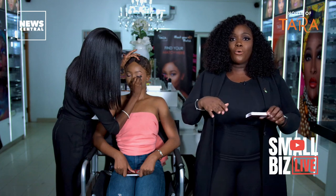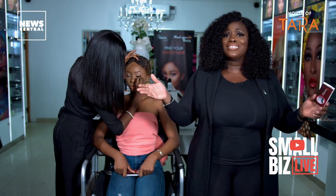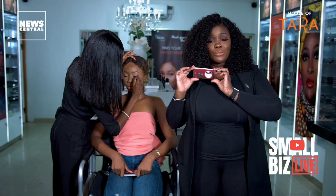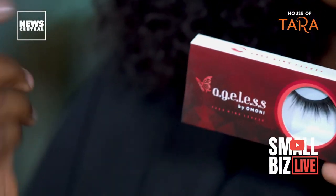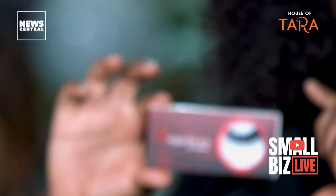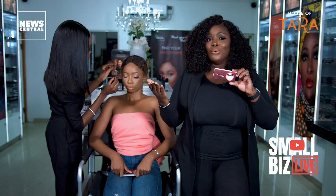And people, we all know that no makeup look is ever completely complete without your falses. They literally take your eye look from 0 to 100 in literally 2 seconds flat. Now, here we have one of the brands we carry in the Tara studio. Remember I told you that we are a mecca for all makeup products and support services. Here is one of the other products we carry in the store. This is Ageless by Omoni, owned by your very own girl, Omoni Oboli.